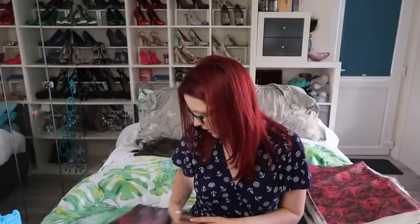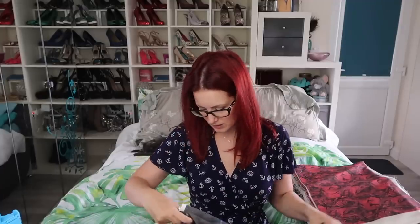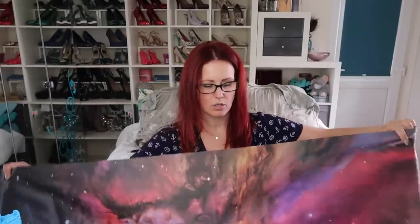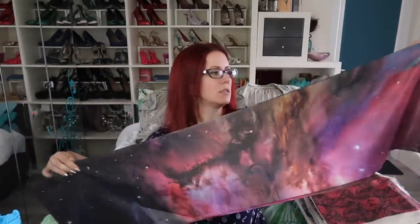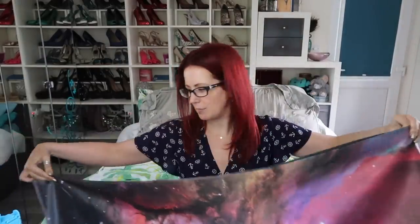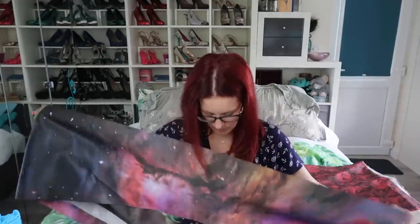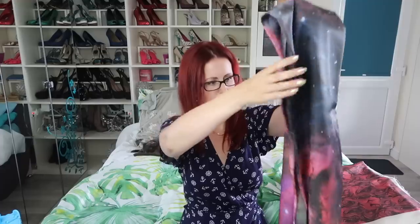And then the final one, I actually have a lot more of this, but I had cut a sample to put up in the shop, and it's Orion's belt, or Orion's nebula, as taken by the Hubble telescope. And apparently I have it folded very strangely.